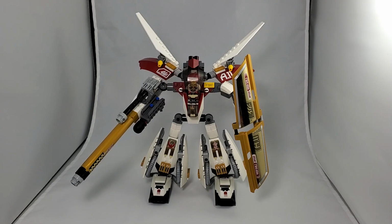Welcome, everyone. I am One True Brick, coming at you with another LEGO Exo-Force review. Today, we will be looking at the Special Edition set number 7714, Golden Guardian. This set was released in 2007, had 267 pieces, and retailed for $25. Sadly, that price tag is no longer anywhere near accurate.